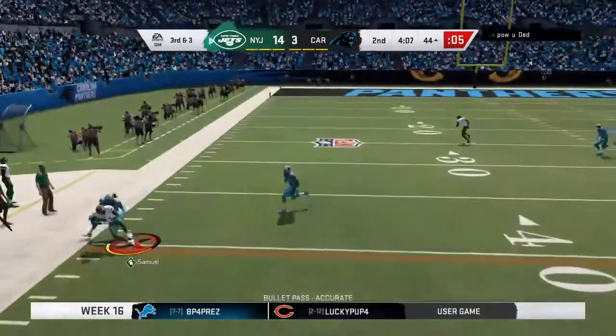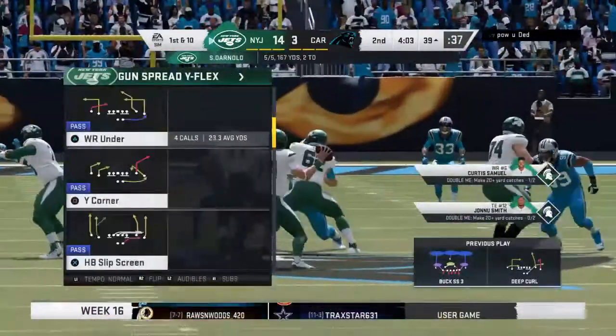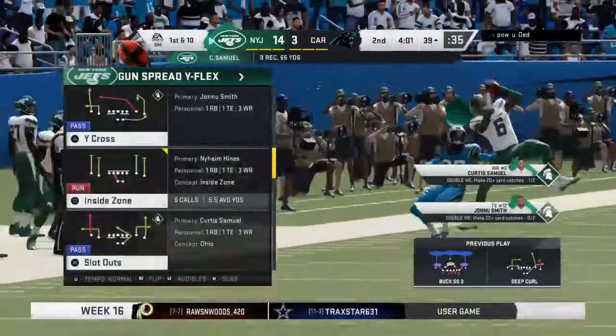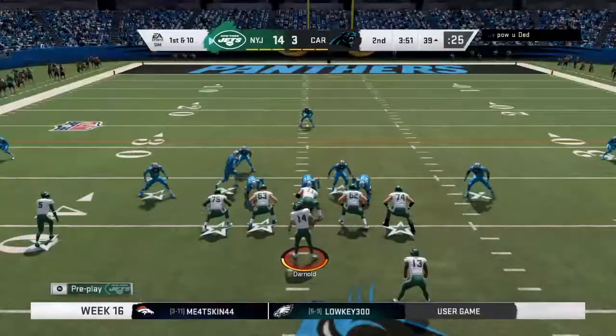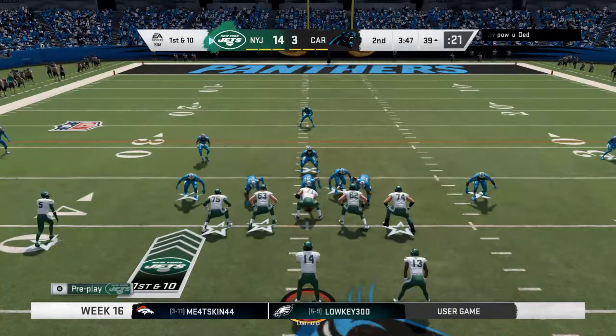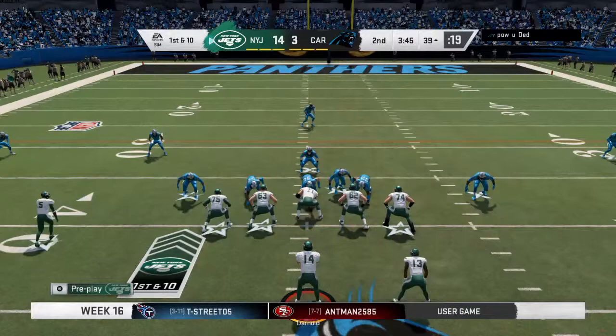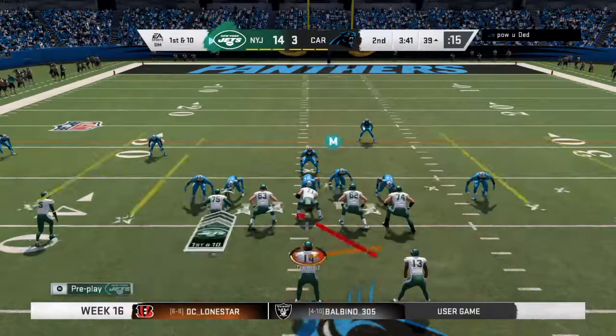Darnold from the gun. Completes it to Samuel. He's exceeded his receiving yards from a week ago, and we're still in the first half. It's a first down. And that one was a lot of fun right there because that was the game within the game. Third and short, blitz was on. What's the key for the quarterback? Get out of your hands in a hurry. And that was a quick little completion. Got the job done for a first down.